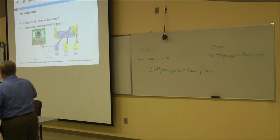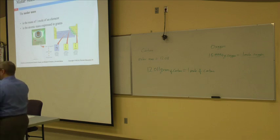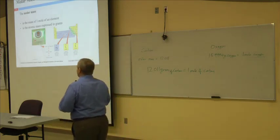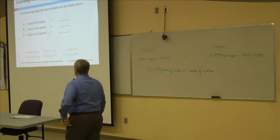If I wanted to have a mole of lithium, lithium's way over here, it'd be 6.941 grams. I have to weigh out that much to get 1 mole. So the mass is always that many grams in 1 mole. Kind of neat, huh? So now you can relate it back to something that's meaningful to you, which is why the mole was invented in the first place. I think that's freaking crazy cool.